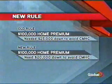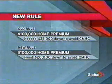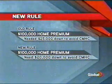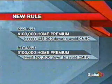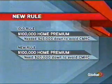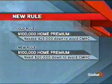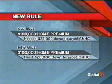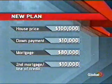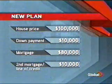Yeah. So the old rule was you needed $25,000 down on a $100,000 home to avoid the CMHC premium or the GE premium, and now you only need $20,000 to avoid it. So you might take a look at saying, hey, maybe I don't need to get a mortgage with a premium at all, and maybe take a combination of a small down payment and a line of credit.